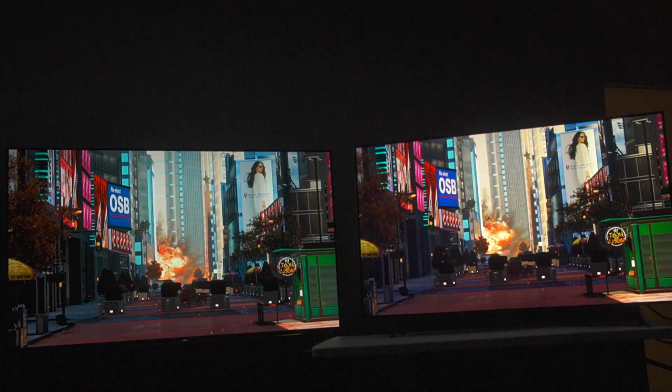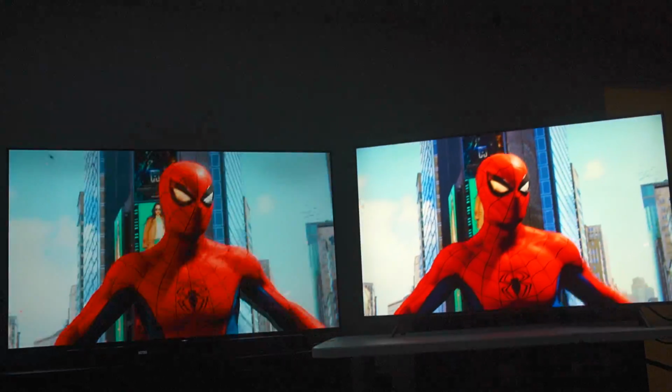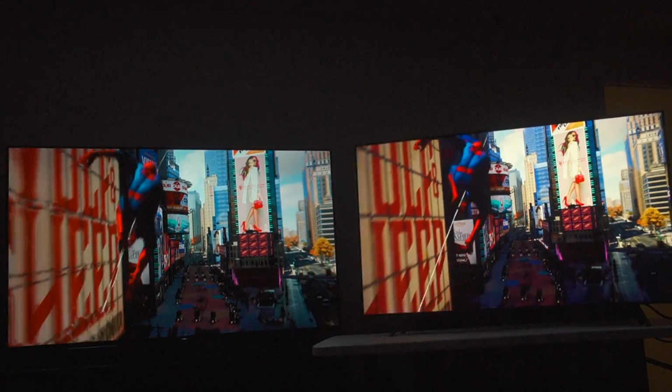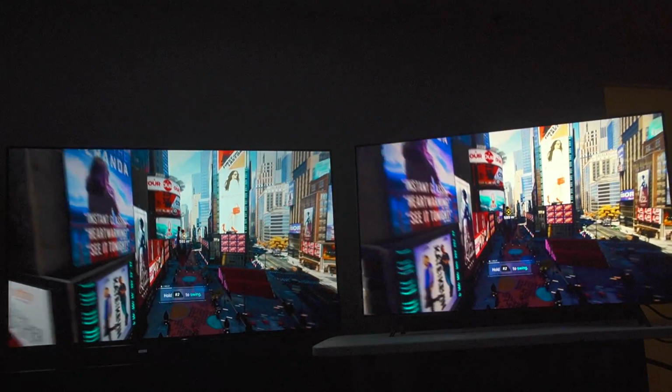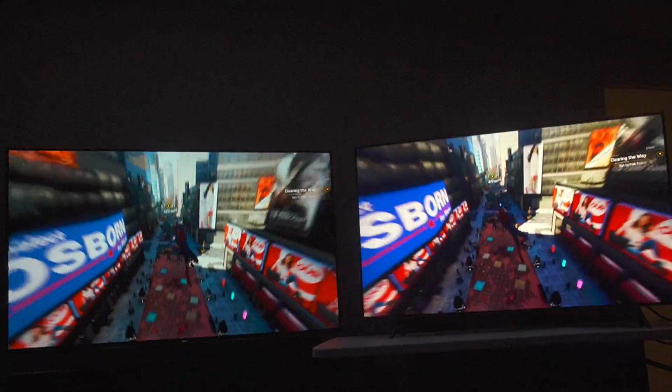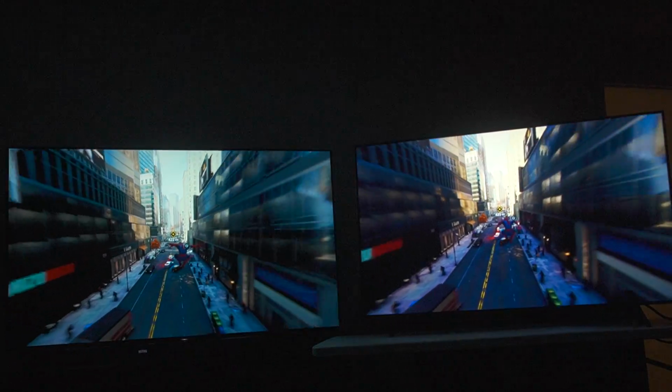Now, the reds are still better. Colors overall are more vibrant. Brightness is significantly better. Don't know how much of that you can see. But as I look at this scene, I am pretty fulfilled looking at it compared to my Q8FN, which is my champion TV for anyone wondering.